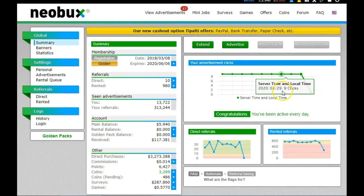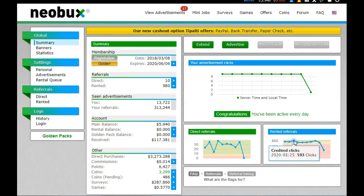I just want to show you here, on this little graph, my rented referrals. This is my rented referrals activity levels, and you can see the number of clicks that I'm getting per day from my rented referrals. If I hover over the little circles, it tells me that day I had 568 clicks from my rented referrals. So I got paid for each of those 568 clicks. The next day it was 560. The next day it was 593. So I'm getting paid for each of those clicks that are made from my rented referrals.